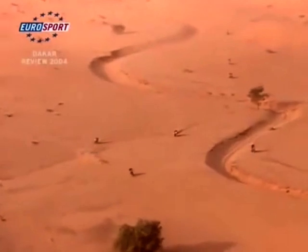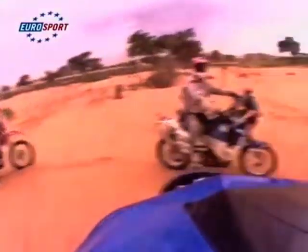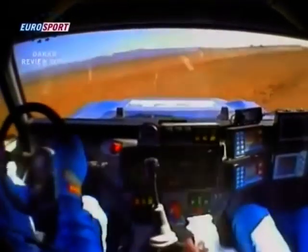We got on board with some of the micro cams inside the helmet of the competitors. Where to go? And while searching their way, there were even bigger problems for some. We'll have more after this break.